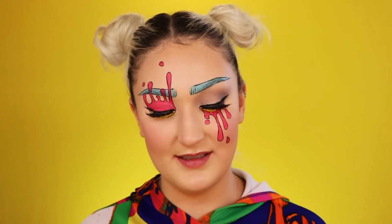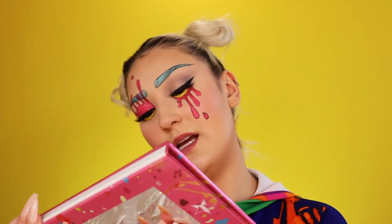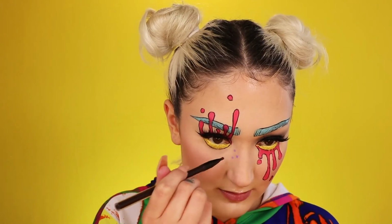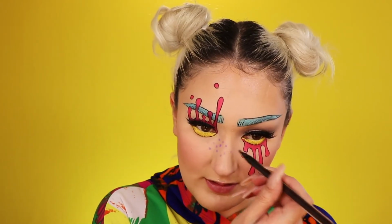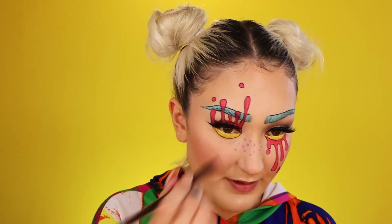I've never actually done fake freckles on myself, so I'm a little excited. So I think I want to do like lavender ones. So going back in with the Jawbreaker, taking gum drop right here. And this is just a very tiny little brush. Hopefully these don't look too weird, because there's no way to wipe them off without smearing them.